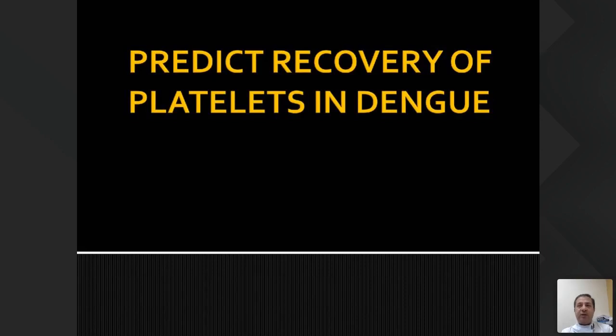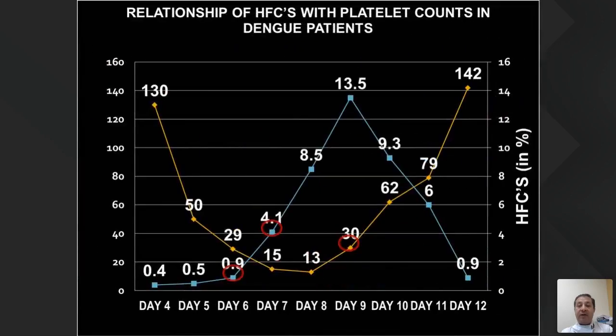of platelets? And now this was a bit preposterous. If you look at it, you're trying to see a white cell and then trying to say that the white cell is going to give me an indication of recovery of platelets. And that was something which was a bit preposterous at that point of time. But eventually, when we looked at this particular case, we realized that the platelets and the high fluorescent cells do have a correlation with one another.